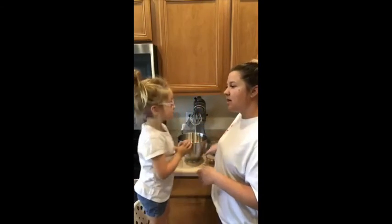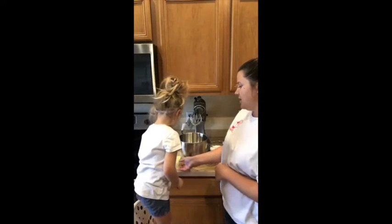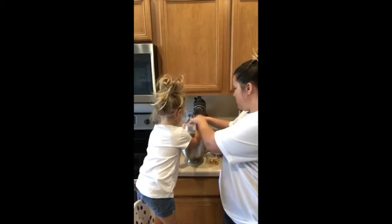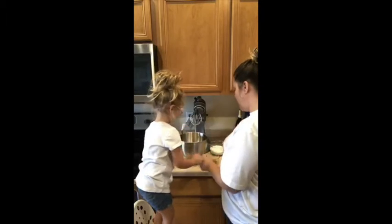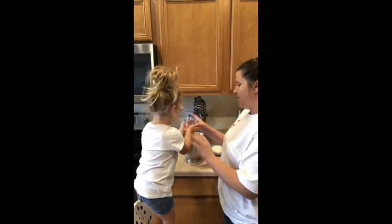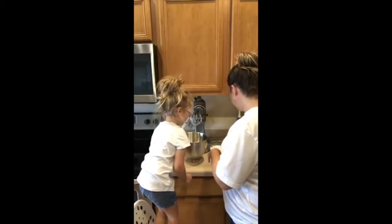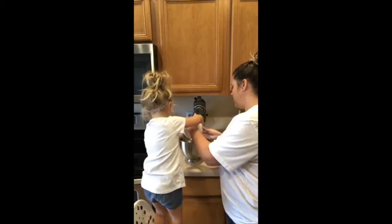Sloan, can you show them how to make it by putting the butter in? Can you put the butter in the bowl? Yep, dump it in there. You put it like this. Oh, here. There, now we got it, right? Can you add the vanilla? Okay. Awesome. Okay, hold it. Can you? I can. You can? Okay, ready?